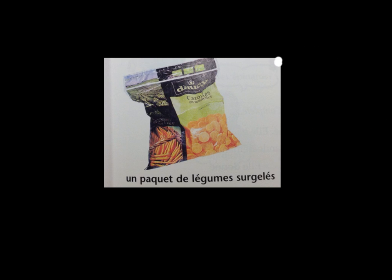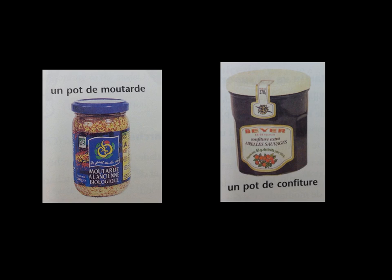And now we're going to see a few images as to how these words are actually used. So we have un paquet de légumes surgelés. So a packet of frozen vegetables. Okay, in this case, carottes. Next we have un pot de moutarde. Un pot de confiture. Okay, so it's going to be a small container or a jar, something along those lines. It could be a yogurt container. Okay, un pot.